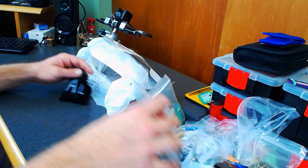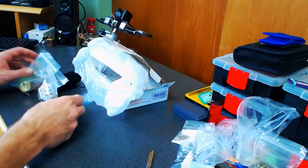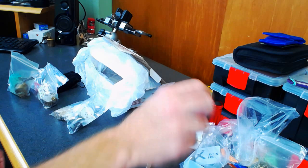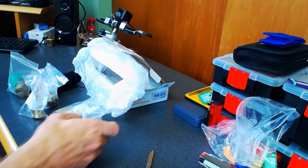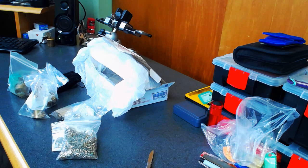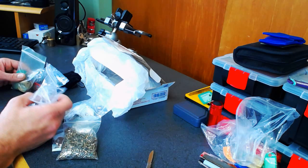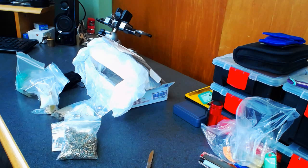Awesome, Bill. I did not expect to be getting all these challenge locks. And the extra stuff, key blanks, pins, and all that, really appreciate it. I need this stuff. I thought I had enough until I actually started building, and I'm like, wow, I could use more. So that'll be put to good use. I appreciate it. And all these locks, I got a couple of days off here. Let's see what I can get posted.